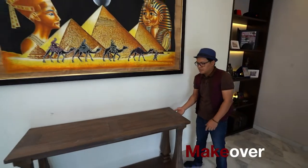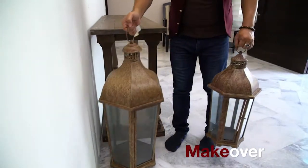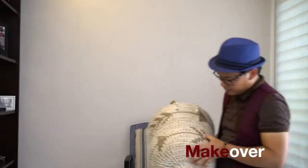I'll be adding a console table right opposite of the entrance. On top of it, I will be adding a vase with a sunflower, some photo frames from Mr. Nada's, and finish it off with some floor lanterns.